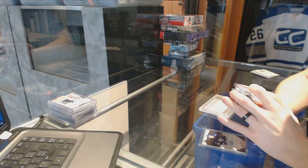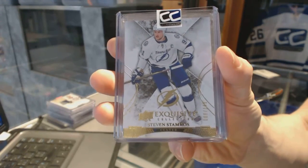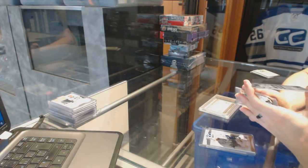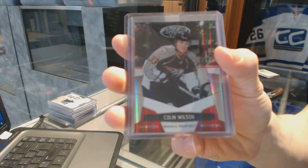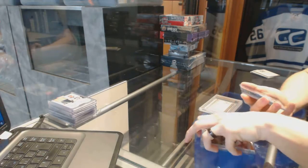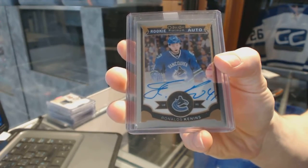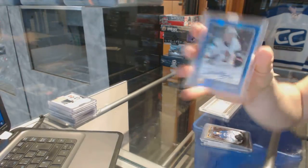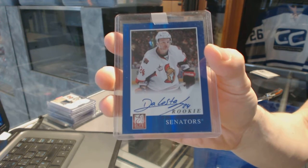We've got a 15-16 Upper Deck Exquisite base card, numbered to 149 for the Tampa Bay Lightning, Steven Stamkos. We've got a 10-11 Certified Mirror Red, numbered to 250 for the Nashville Predators, Colin Wilson. We've got a 15-16 OPC Platinum rookie autograph for the Vancouver Canucks, and an 11-12 Elite rookie autograph for the Ottawa Senators.